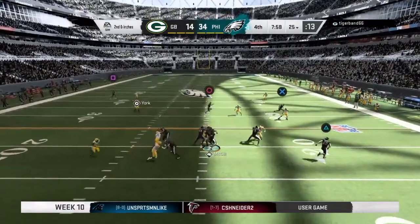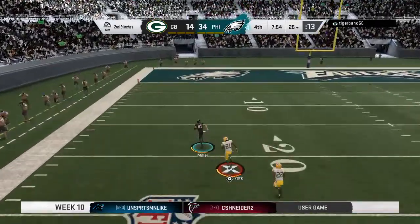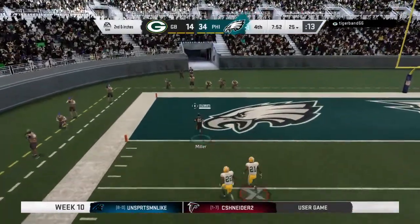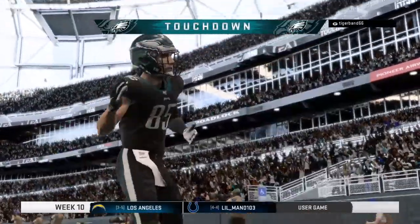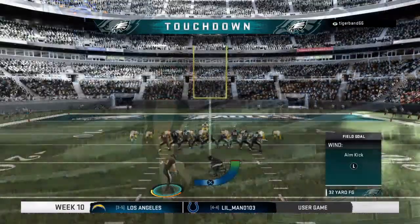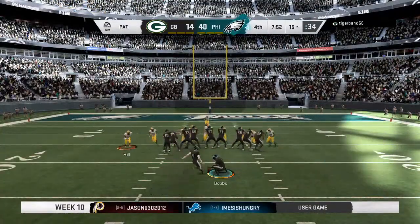Looking to throw on 2nd down. McGill going deep this time. That's caught at the 25. Touchdown, Philadelphia. Scott Miller, his first touchdown on the year. And the Eagles able to push further out in front.